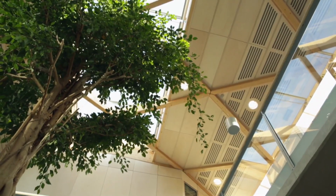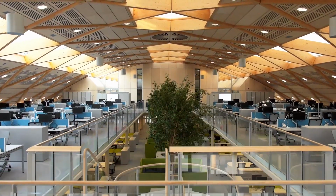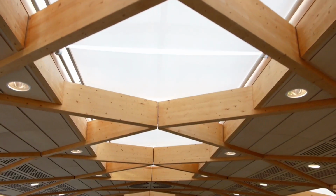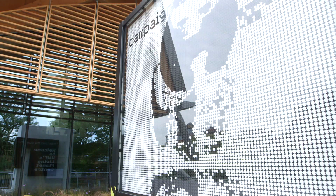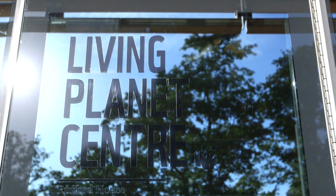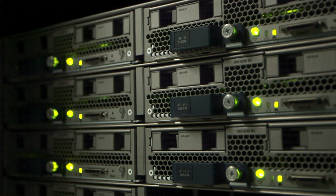We wanted to demonstrate the principles of one planet living throughout the building. That is, living within the constraints of the Earth's natural resources. Can technology be part of a sustainable workplace? And could this be done for one of the world's leading green charities? WWF got together with Cisco and Dimension Data to design and implement a complete technology solution for the new building.